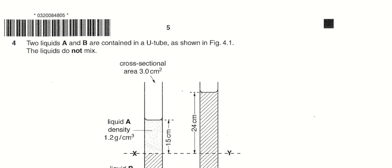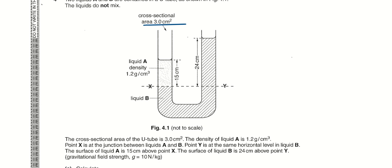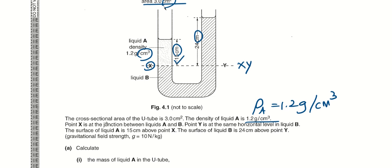Okay, then question 4 is about pressure. The cross-sectional area of the U-tube is 3 cm square. So we need to take note of that. Density of liquid A is 1.2 grams per cm cube, which is good because they give us everything in cm, cm cube, cm square. So later on we don't need to convert anything, but I would just like to take note that this is rho A, which is density of A, 1.2 grams per cm cube. Because the point X is at the junction between liquids A and B, point Y is at the same horizontal level, that means X and Y is here. In liquid B, the surface of liquid A is 15 cm above point X, the surface of liquid B is 24 cm.